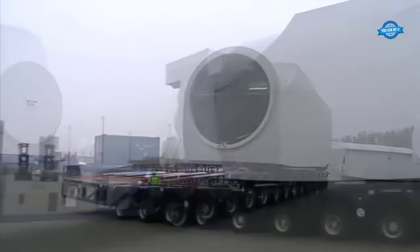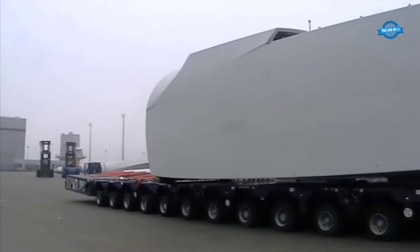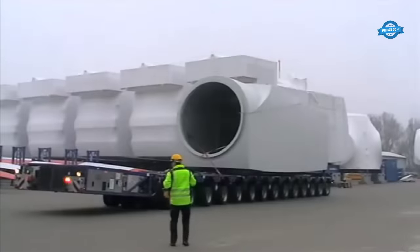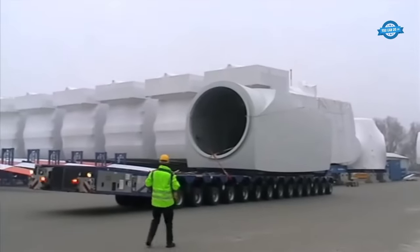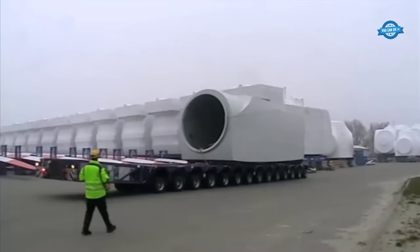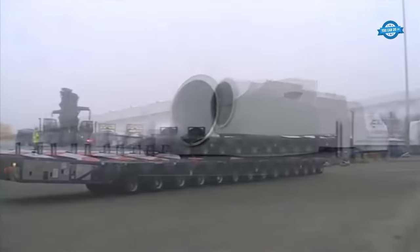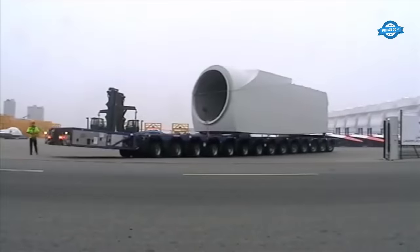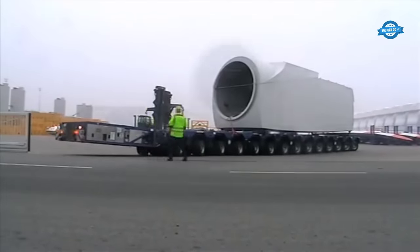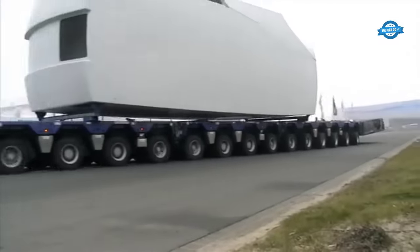Such maneuverability is essential in the complex environments of ports, shipyards, or construction sites where space is often limited and precision is paramount. In addition to their technical capabilities, SPMTs also play a pivotal role in project timelines. Their efficiency and reliability mean that giant-sized components can be transported faster and more safely, reducing project delays and associated costs.